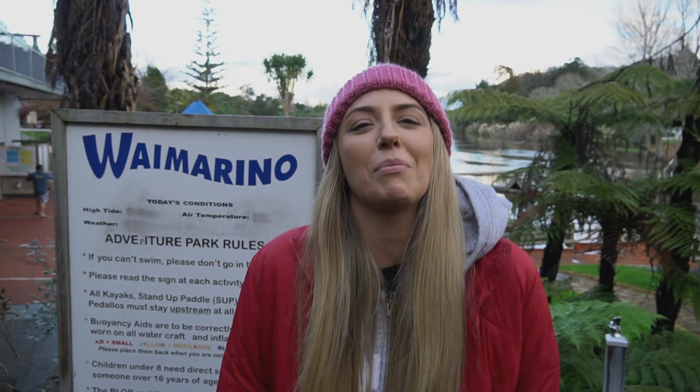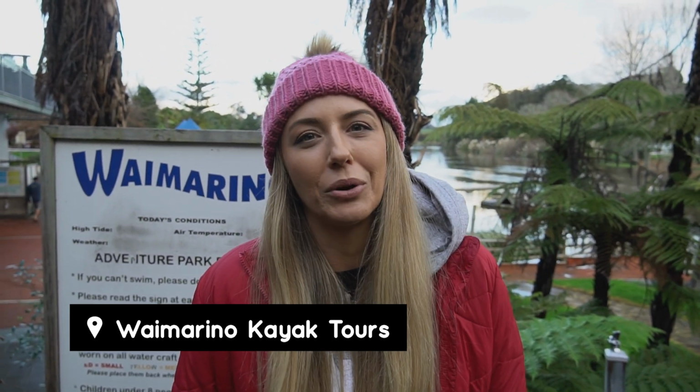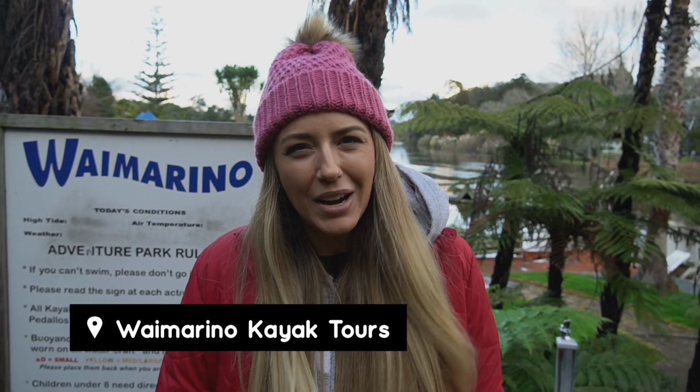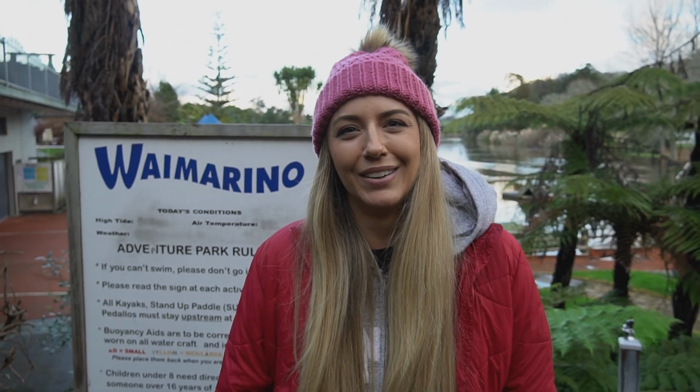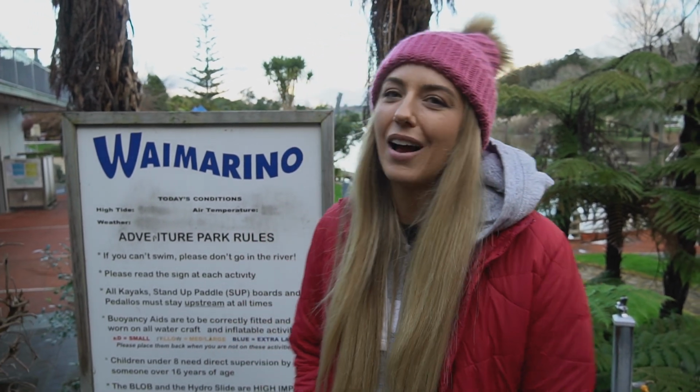Our first proper activity here in the Bay of Plenty is a glowworm kayak tour with Waimarino. Did I say that right? Waimarino! It sounds like a sheep, or the dog, Waimarana. Now this is an evening thing. It's going to be about 3 hours. We're going to jump in some sea kayaks and head out there to the glowworm grotto. I'm so excited. Let's go.